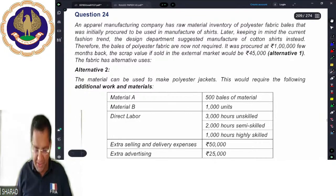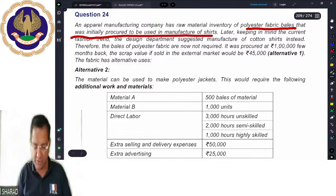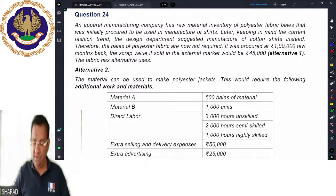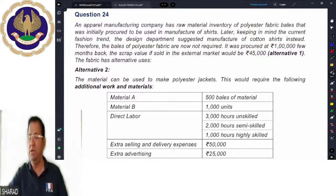An apparel manufacturing company has raw material inventory of polyester fabric bales that was initially procured to be used in manufacture of shirts. Later, keeping in mind the current fashion trend, the design department suggests manufacture of cotton shirts instead. So earlier we made polyester shirts through use of raw material polyester fabric. Now the design department suggested that you should manufacture cotton shirts instead of polyester shirts.